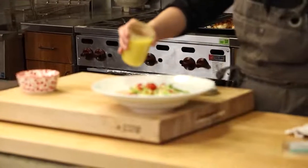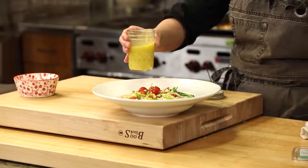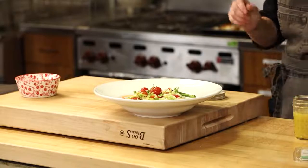Okay. I'm going to do a little drizzle of this really quickly. Now, did you season the vinaigrette with salt and pepper? I did. That's one of my biggest steps.